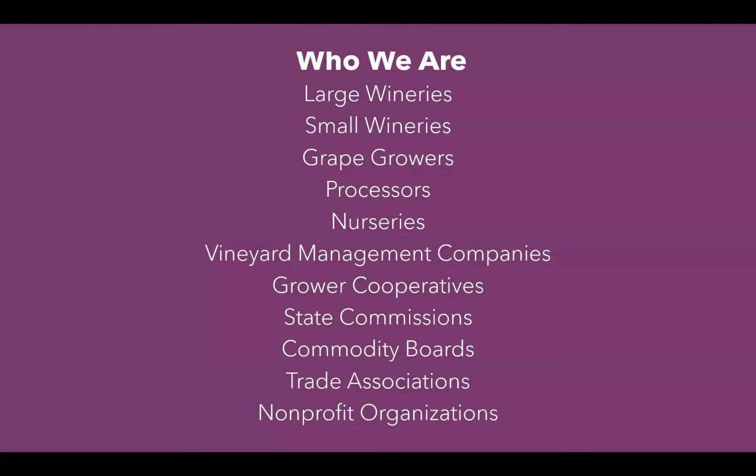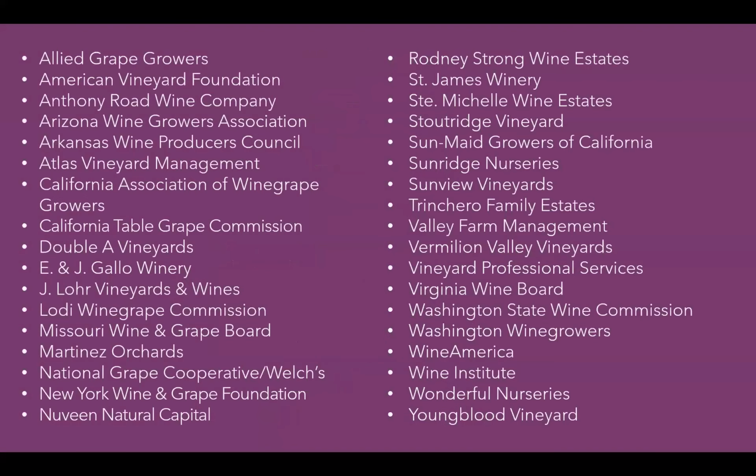So who are our members in general? They're large wineries, small wineries, grape growers, processors, nurseries, vineyard management companies, grower cooperatives, state commissions, commodity boards, trade associations, nonprofit organizations, and specifically, these are our members. You might recognize some of these names and notice that they span the country from California to New York, Missouri to Texas, and Virginia to Washington.